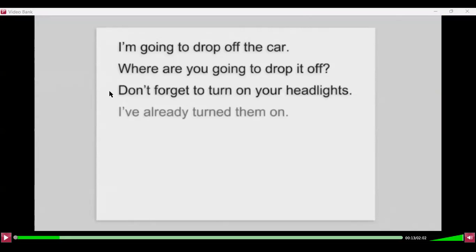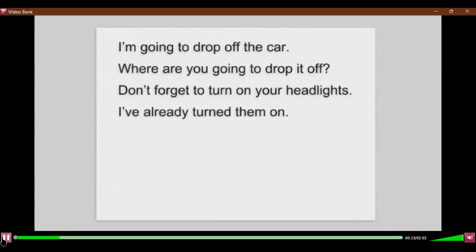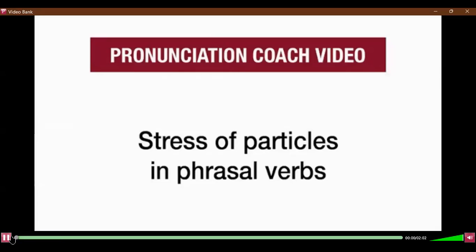Okay, don't forget to turn on your headlights. Okay, what are the headlights? Do you know that? Headlights. What's that? Okay. Turn them on. Okay, I've already turned them on.